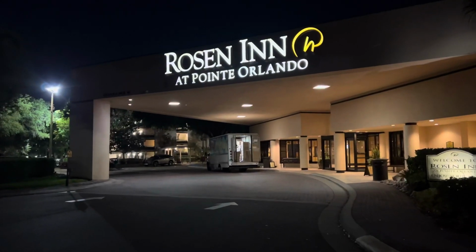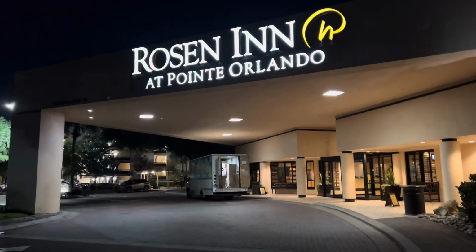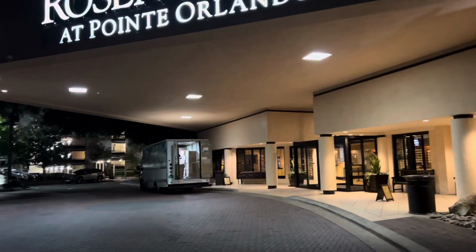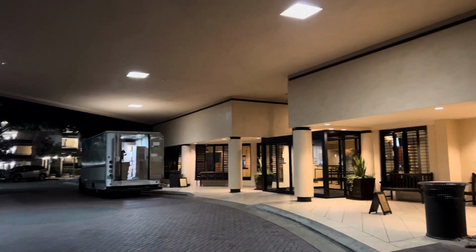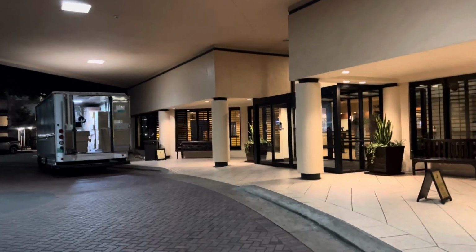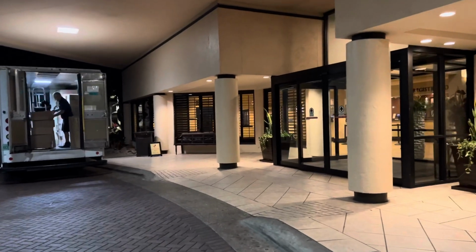Hello and welcome to this walk around tour of the Rosen Inn at Pointe Orlando. Now this is one of the budget hotels if you want to stay on International Drive, and while it is quite a dated looking hotel, I must say we found it fantastic value for money and I couldn't recommend it any higher really. So let's step inside and take a look.